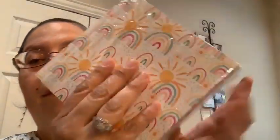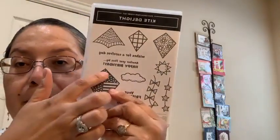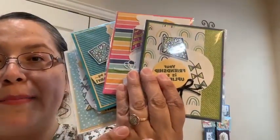The second card class that I have available, or that it was an add-on, is the one featuring the rainbows and sunshine. And let me show you that designer series paper, because to me that was like my favorite. I just love all the designs, patterns from this pack. I thought the colors were just amazing, and you know, I just love them. So anyway, so this card class, it's an add-on, is $37, and it includes, oh my gosh, what is this, the Kite Delight stamp set. And I know some of you were like, nah, I don't know that I like it. Believe me, you're going to love it. All the samples on this card class are amazing. I just love them. It just goes really well with the class.